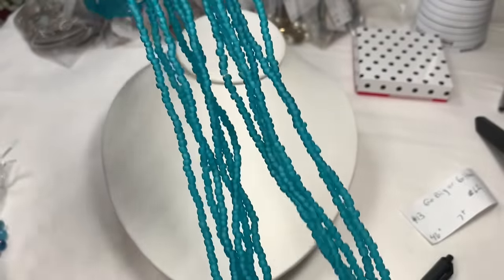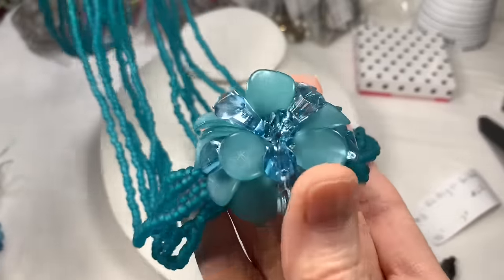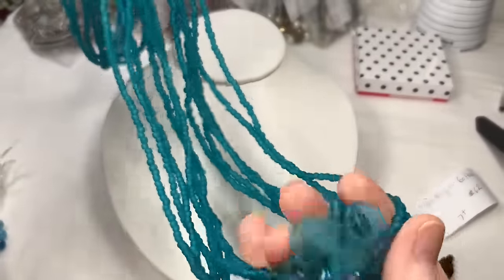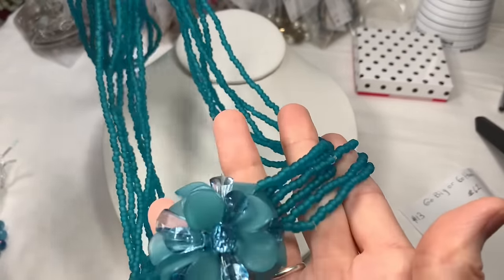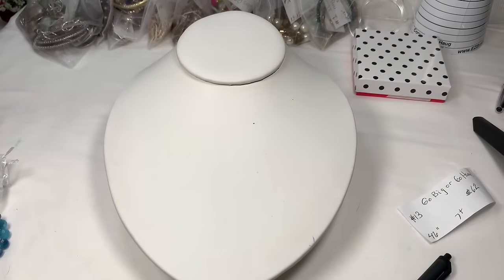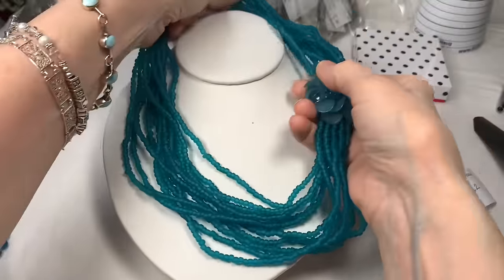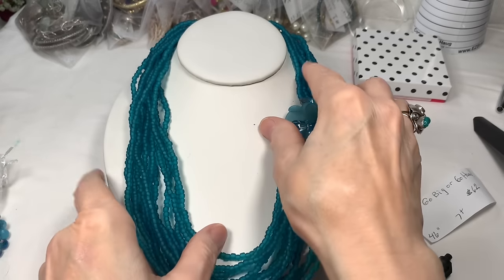And it's quite long and it comes down to the stunning pendant with some faceted, this is acrylic on the pendant, but the rest is all glass. And they did a great job matching the colors. So just a really beautiful piece. And let's see what it looks like doubled. So just doubled, it is still a good size.